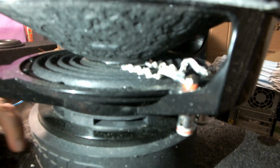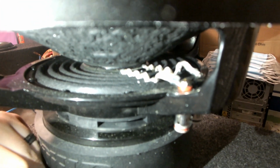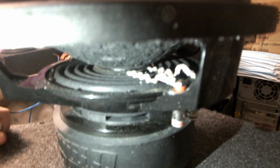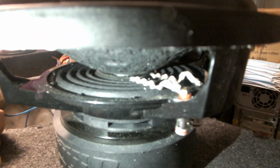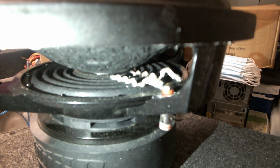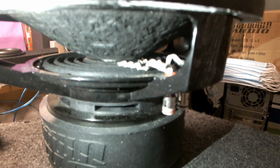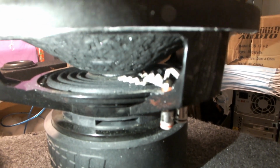So there you go. I think I'm gonna get my other camera out too, because my other cameras seem to have a little bit better picture when I go close up. So I'm gonna pull out the other camera so you guys can check it out. So that's the crazy leads. Crazy leads with the spider.